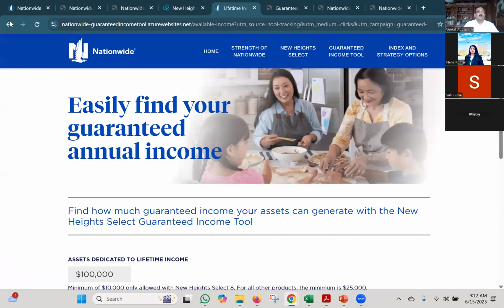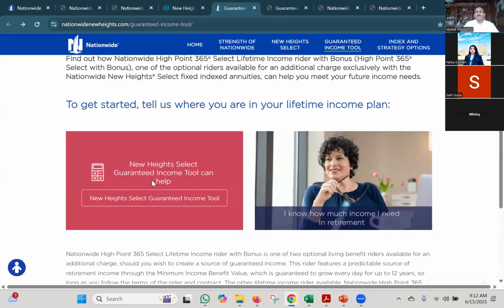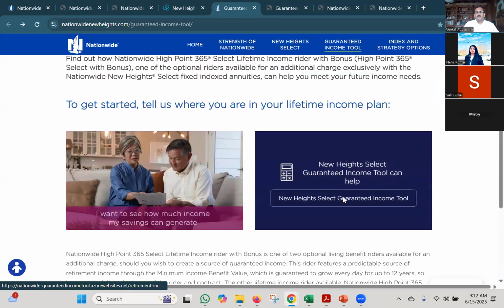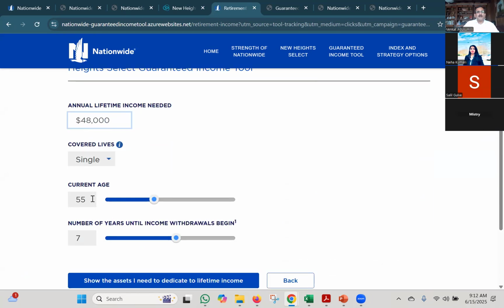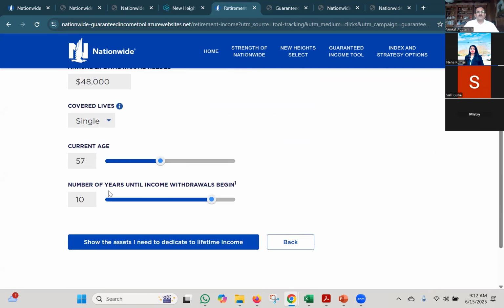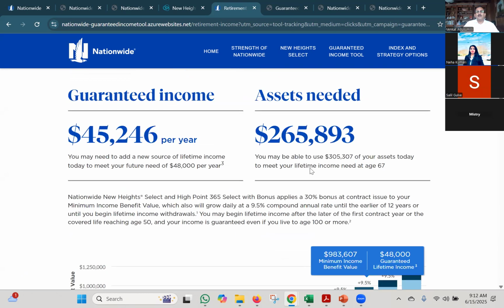There are two examples here. I have a lump sum and how much money it's going to generate. My use case here was that the client wants $4,000 per month, which means $48,000 per year. He's a single guy, and his age is 57. He wants to wait ten more years until his full retirement age, and that's when he wants to start income. This will calculate how much money we need to roll over so that he can get that guaranteed $4,000 per month. If he rolls over $305,307, he will get that guaranteed $4,000 per month. Guaranteed. And if the market does well, he may get more.